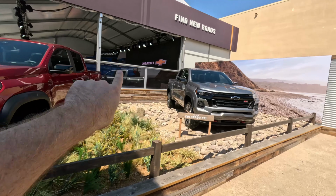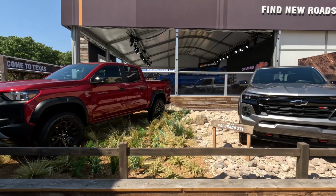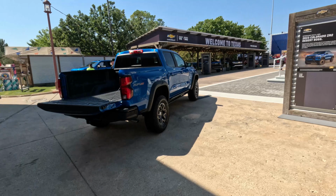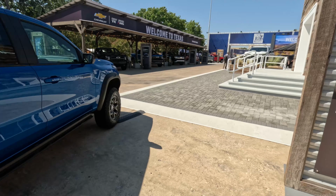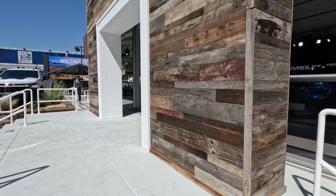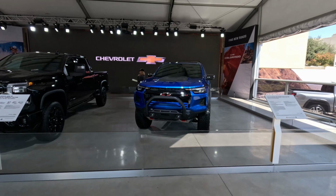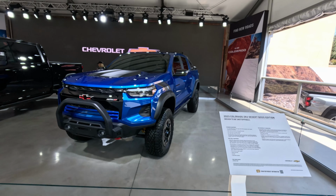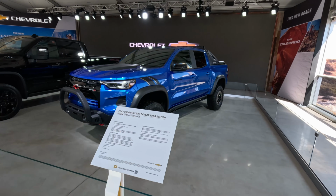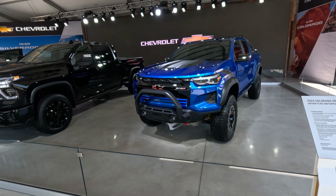And then inside, right up there, is the Desert Boss version of the ZR2, which comes with just a little bit more goodness. Colorado's got that trick tailgate storage. I really like that. But let's end right up here in the Chevy Pavilion. So yes, the 2023 Colorado ZR2 Desert Boss comes with that bull bar, beadlock capable wheels, all the lighting, all that stuff. 310 horsepower, 400-ish pound-feet of torque. This thing is a monster.